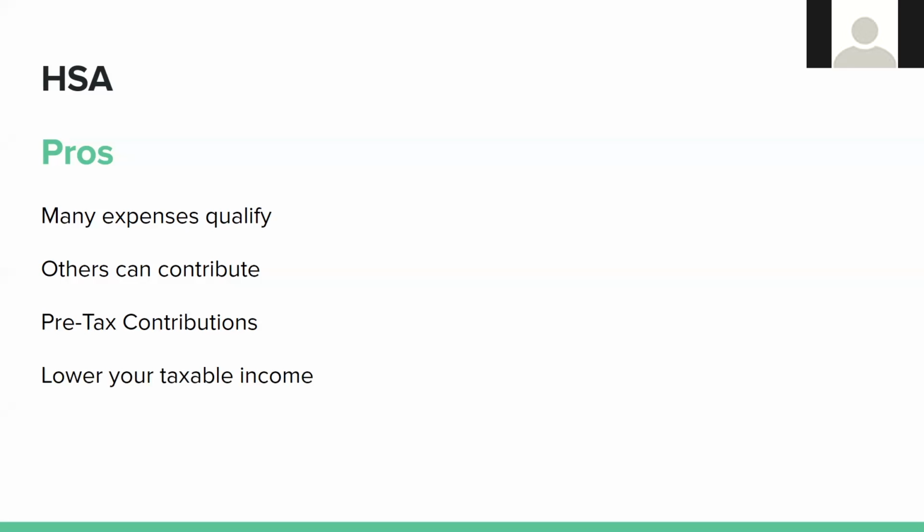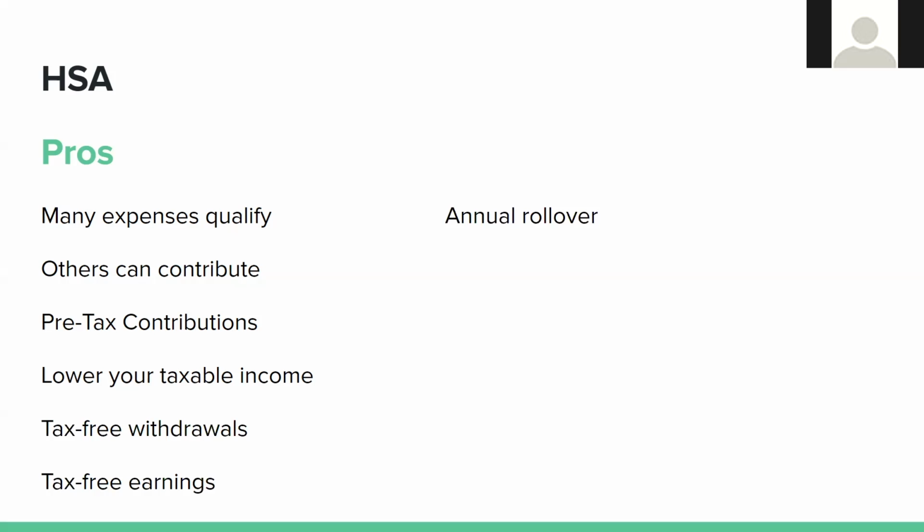Another thing is that they lower your taxable income. Any contributions made, you could use as a way to lower how much money, or potentially lower your tax bracket. So if you are pretty close to the borders on the tax brackets, this could put you under, and potentially save you money there. Tax-free withdrawals. Anytime you pay for a qualified expense, you don't have to pay taxes on that money again. So you pay no tax going in, and you pay no taxes on qualified expenses either. Some of these accounts also earn interest, and any interest you earn on that money is tax-free as well. Another great pro.